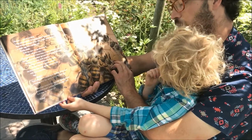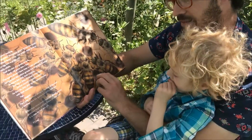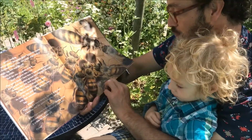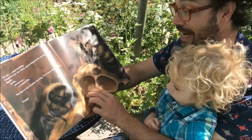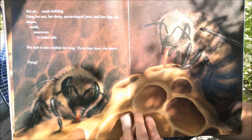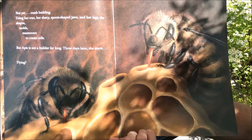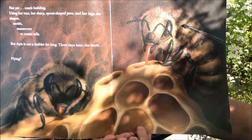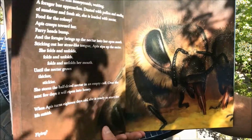When Apis turns 12 days old, glands in her abdomen begin making flakes of white wax. It's time for her new job. Flying? Not yet. Comb building. Using her wax, her sharp spoon-shaped jaws, and her legs, she shapes, molds, maneuvers to create cells. But Apis is not a builder for long. 3 days later, she starts flying.